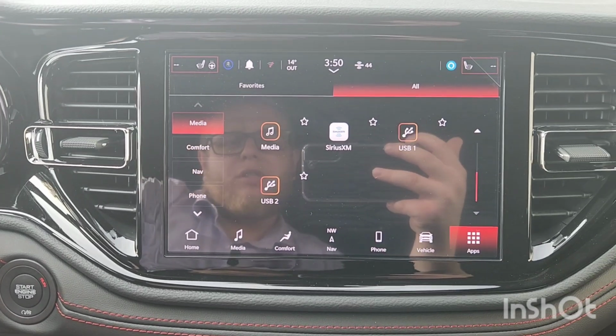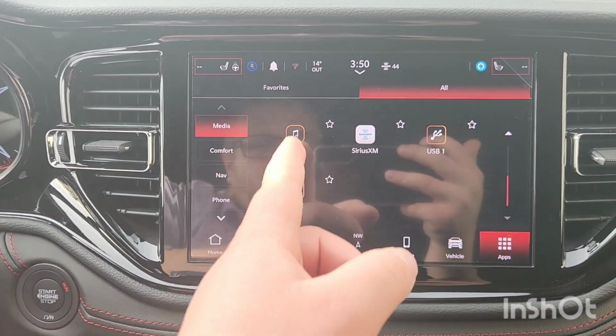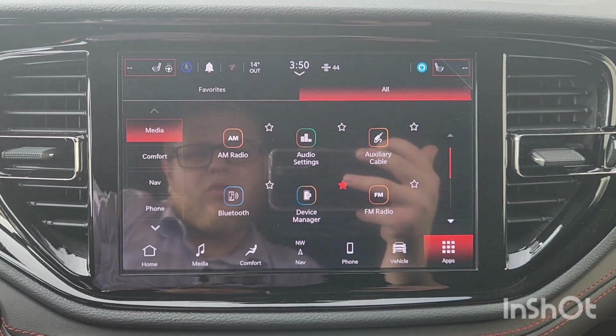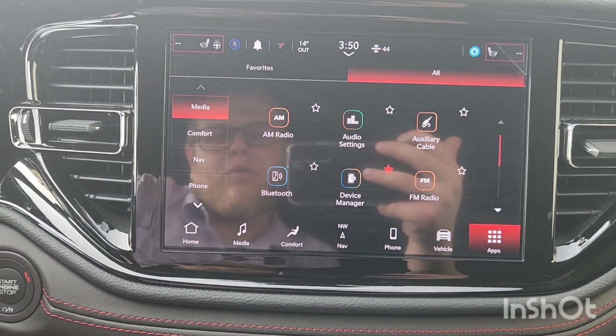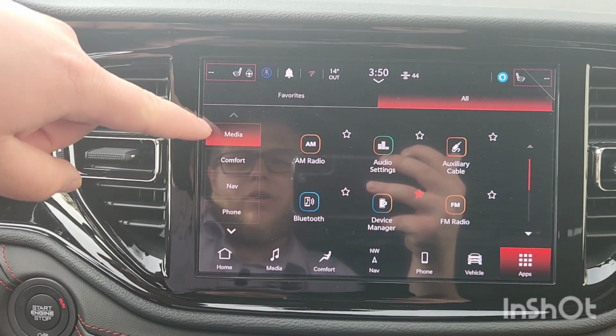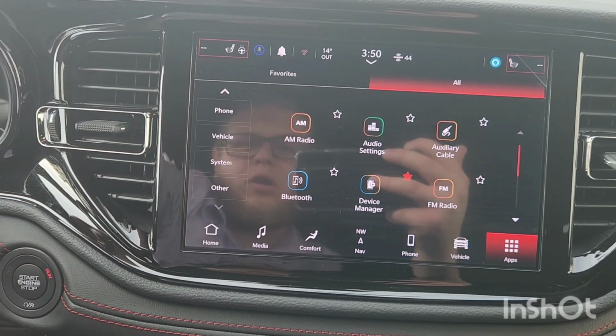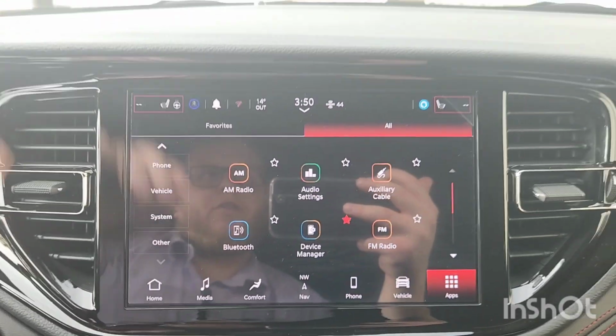Got a lot of apps on this. You got your USB ports, your media, Sirius XM. Got your Bluetooth, device manager, FM radio, your auxiliary cable. And you can go through your comfort, your media, your navigation. This is all the settings. Your phone, and then your vehicle system and other.